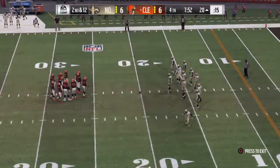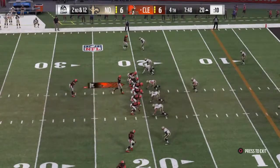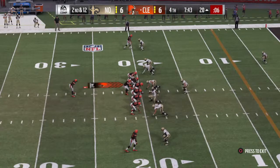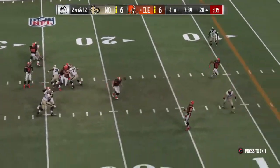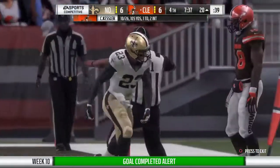Second down now after the sack. Now let's go. Green 39. Green 39. Looking to pass. Kessler. And his throw here's incomplete.